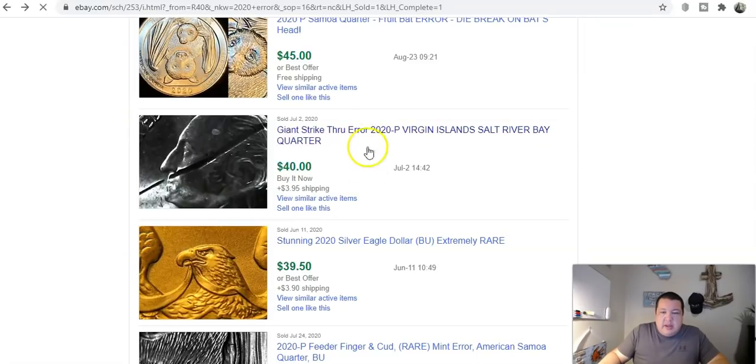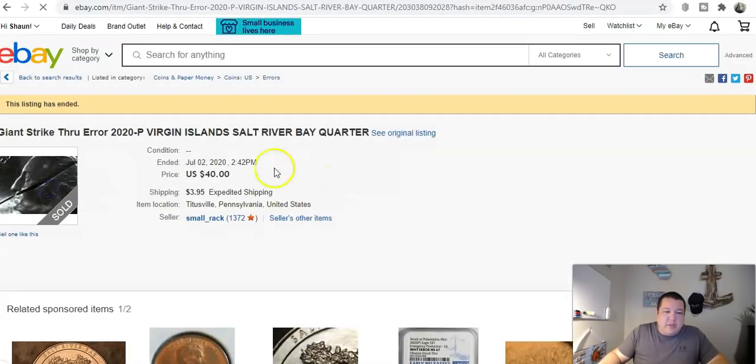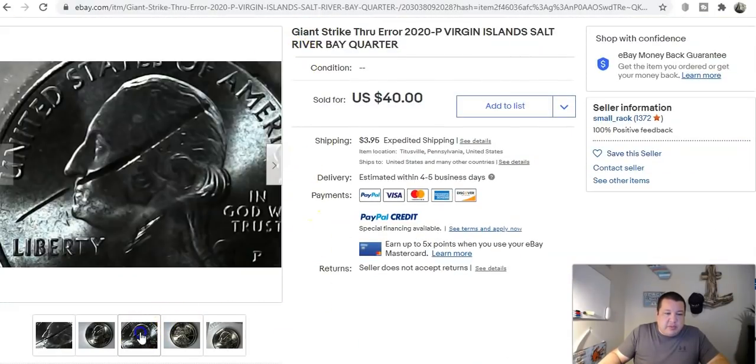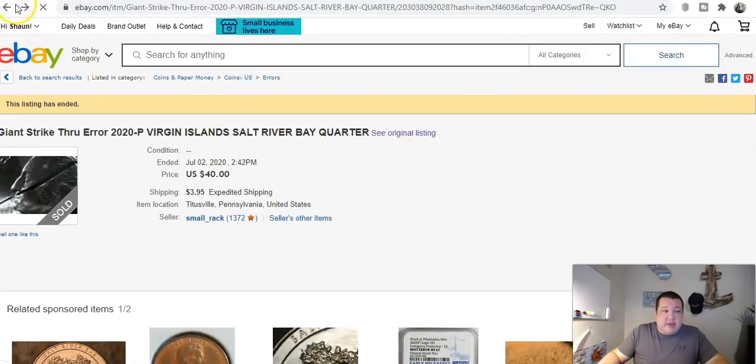Look at this one. This is another Salt River Bay with a strike-through of some sort of foreign material or debris right across there. I wish the pictures were better, but that sold for $44 shipped, which is just mind-boggling.